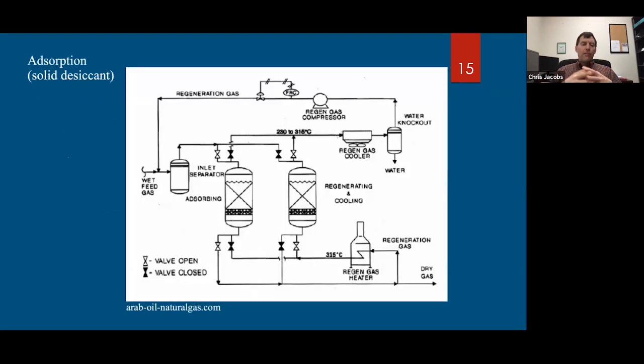So this is an example of what an adsorption or solid desiccant plant would look like here. So your wet gas is going to come in from this location here, and it has to go through this. This is a strainer. It cleans it, an inlet separator, because you don't want to have solids and liquids in there. Now, when I'm talking about wet gas with moisture, we are saying moisture is a gas at this point. Water vapor is a gas. We want to pull liquid water out and everything else, but we're not pulling the water vapor out in this location.